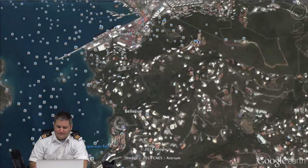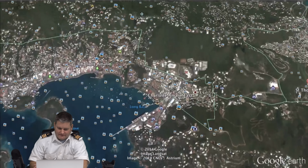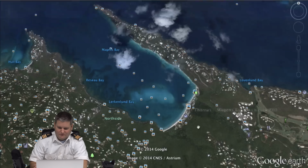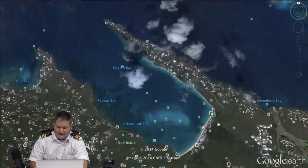Now Magens Bay, I'm going to zoom out for a little bit, is significantly further. It's right over here on the other side of the island. But again, it's not too far. So a taxi or a bus from the cruise ship port would be great. Very nice beach right there.